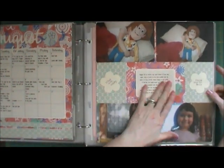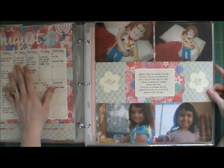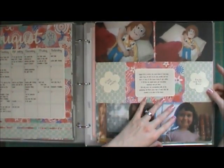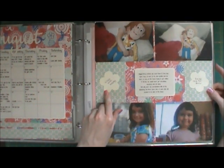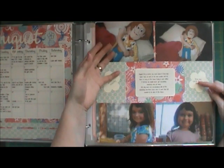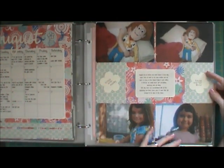So I just added these to my August calendar page because they were taken around the very beginning of the time we moved into our house. I used a punch, did a little bit of journaling, and now I have these photos that I really do love, but super simple.